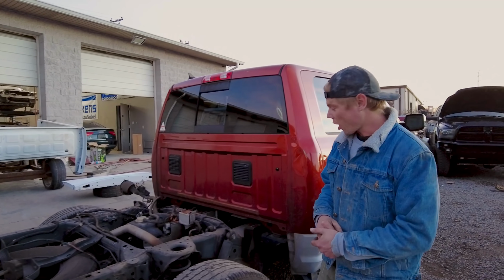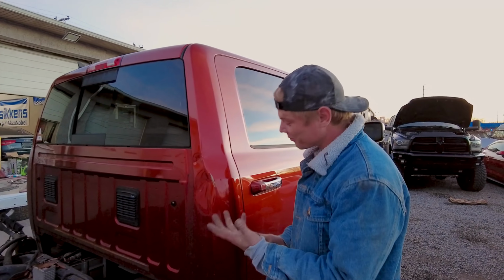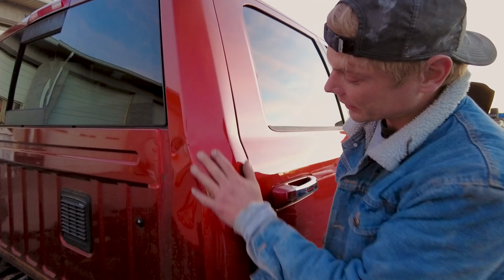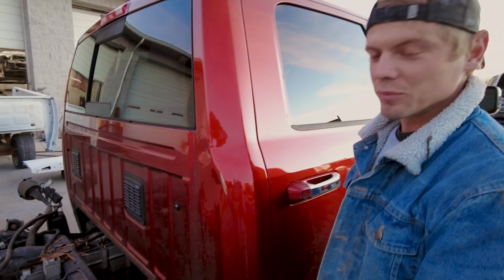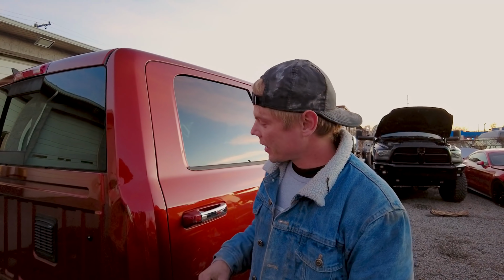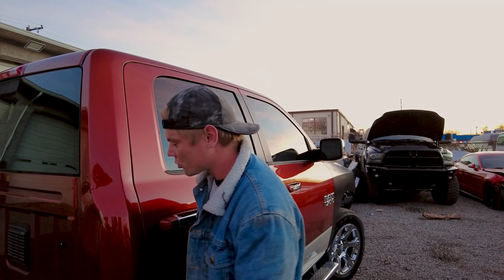All right, so we got the bed off of the truck, and we just got a really nasty surprise right here. It kind of killed my whole vibe. I already hate bodywork. Me and Nate, we do not like bodywork at all. No, sir. Body work and paint, not our thing. And this was just a nasty surprise.